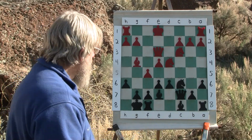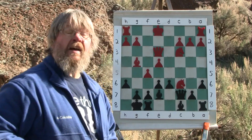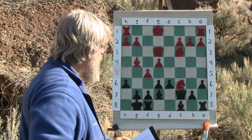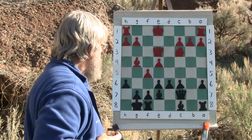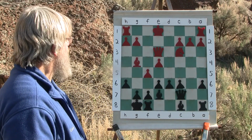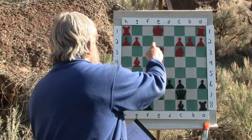Yeah, that's what you want to do. And granted, you say, well, all he did is he got the knight taken. Yes, but it exchanged one of the opponent's knights as well. It gives Bobby a B-file opening, and it connects his pawns. He doesn't have any isolated pawns. So it's all good at this point.